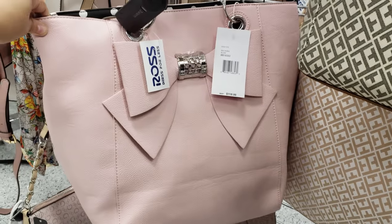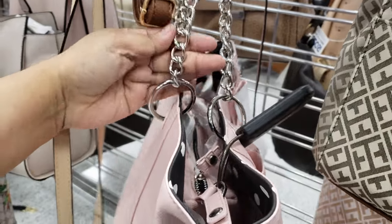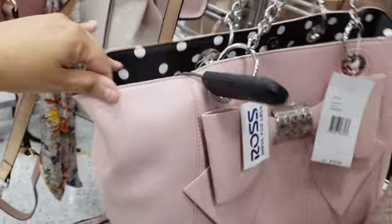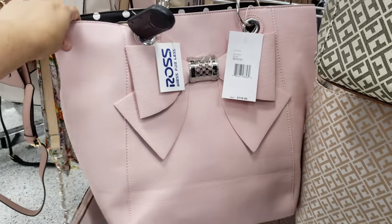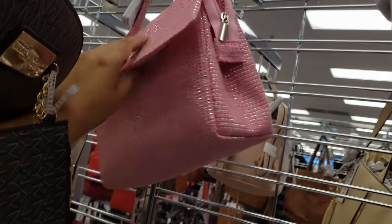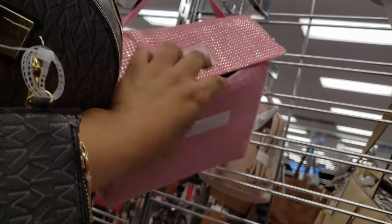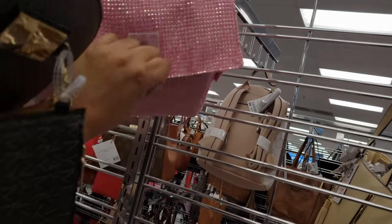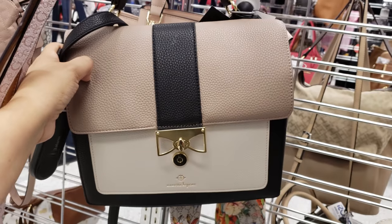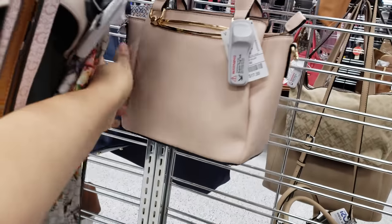$25 large pink Betsey Johnson tote. We got the big pink bow, but look at the hardware. We have the silver, and it's polka dot on the inside with our floral. Okay, that's cool. Daisy Fuentes is going to be $8. It looks like a lunchbox or like a makeup bag. Really cheap looking. I'm sorry if you're a fan of Daisy Fuentes, but I'm not feeling it. Nanette Lepore, and it's going to be $27, and you do get the scarf.